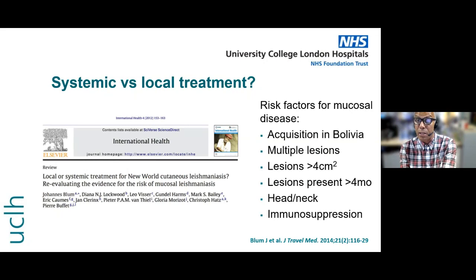So it's always the great question, systemic versus local treatment, and this has been a really difficult question to answer because a lot of the data that people rely on is retrospective and without controls. Diana was involved in an important piece of work with the Leishman Group, which we are still part of, which is the European Consortium of Leishmania Treating Centres, to actually look at the literature around who we should treat and why.